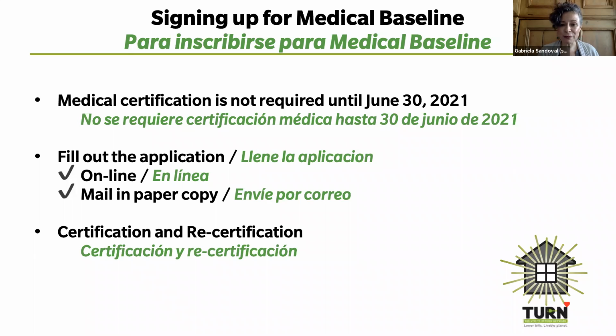Do you all remember when the moratorium ends? June 30th, 2021, okay? Until that time, the utilities are not requiring healthcare providers to certify applications for Medical Baseline. So this is a great time to go ahead and go into the online portal and sign customers who are eligible up for Medical Baseline.